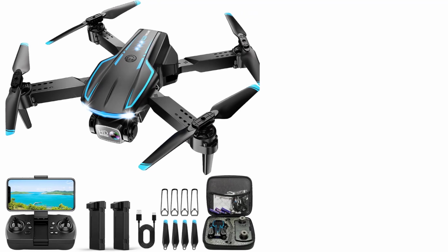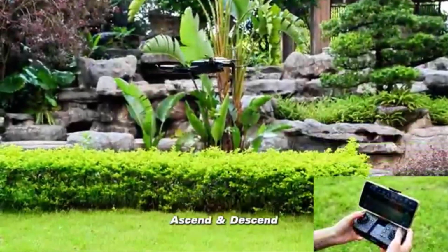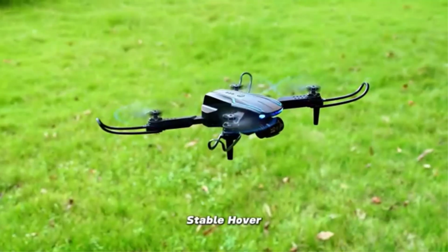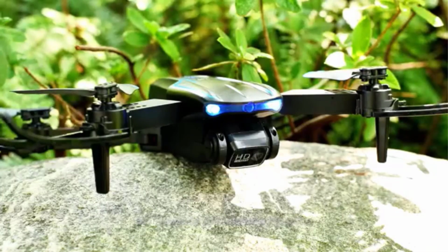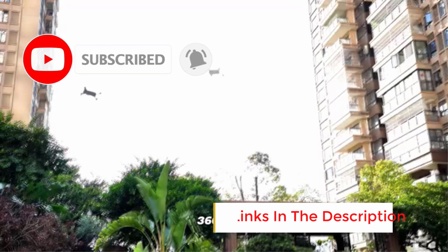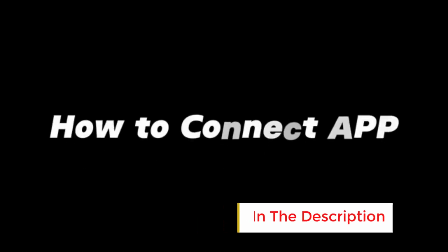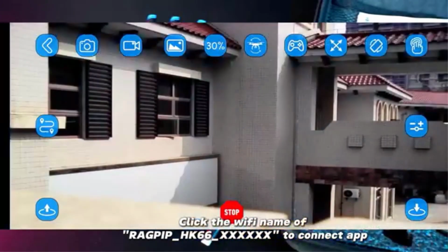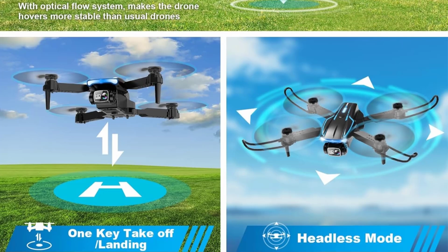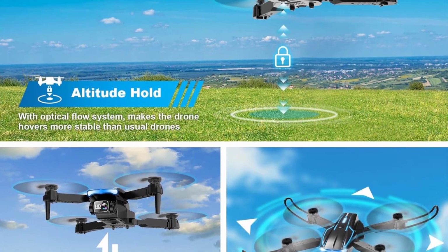videos from various perspectives. This mini drone includes stable altitude hold, helping it hover steadily in the air for smoother controls and clearer pictures. Gravity control adds to the fun by letting pilots steer the drone by tilting their smartphone, creating a more interactive flying experience. It also supports trajectory flight, where users can draw a path on their mobile device, and the drone will automatically follow the plotted course. Launching and landing the drone is made simple with a one-key takeoff/land function, great for beginners.